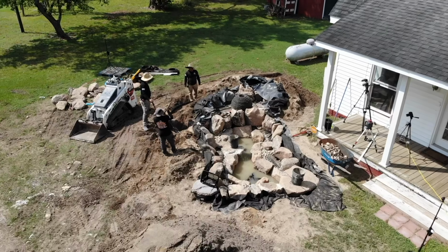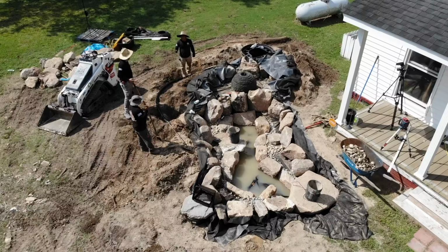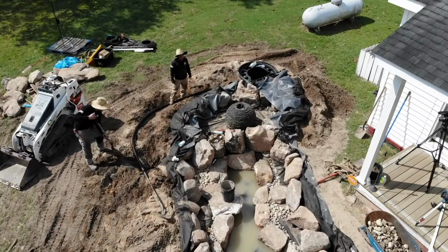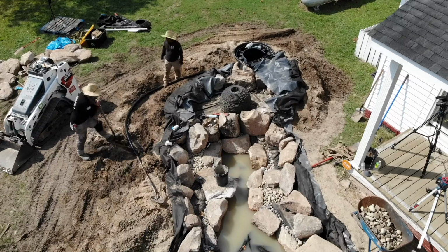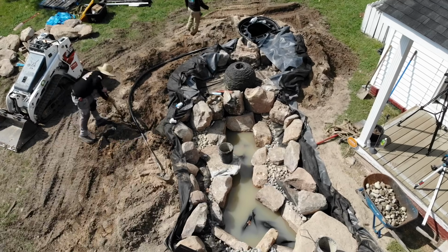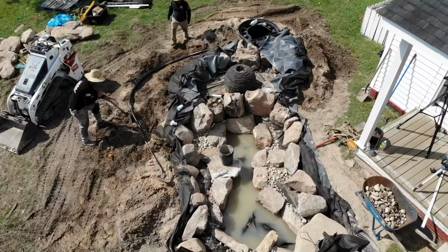But once the rocks go in it and take up a lot of that space, you end up with a finished product that's way smaller than the opening. I am totally fine with that because filling the hole with rocks looks way better than just a hole in the ground. But what I'm saying is what you think it's going to look like and what it actually ends up looking like are 2 completely different things.